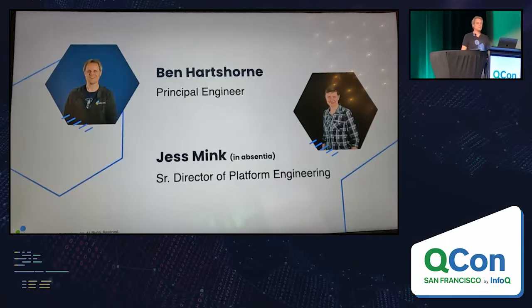This talk is a collaboration. My name is Ben Hartshorne. I'm a principal engineer at Honeycomb. I've worked on this talk with Jess Mink, who unfortunately could not be here today. They joined Honeycomb as a senior director of platform engineering. When we were facing this, they started and we said, welcome. Very glad you're here. We would like to double the size of our business. Please help.